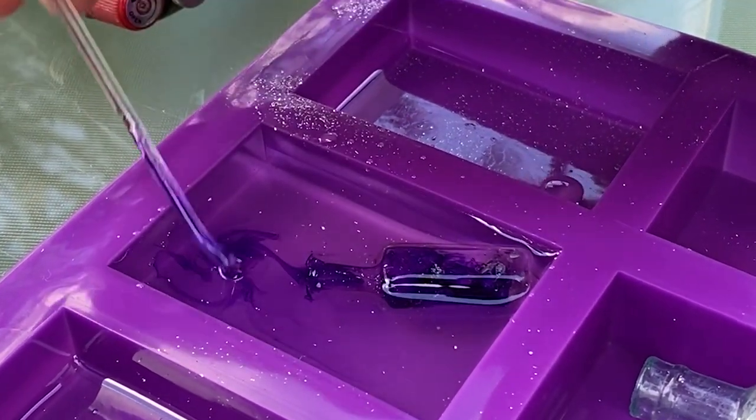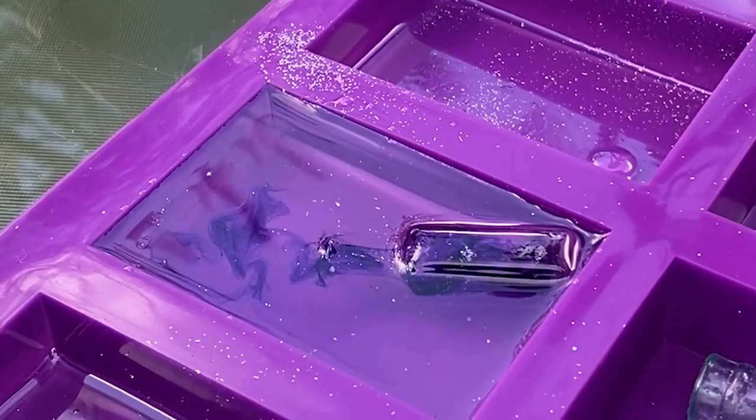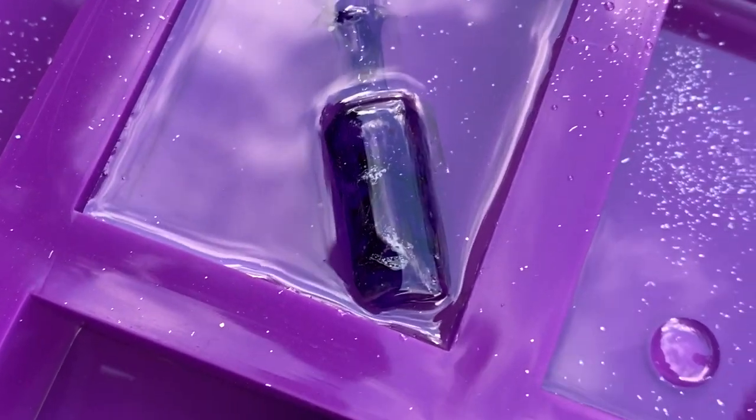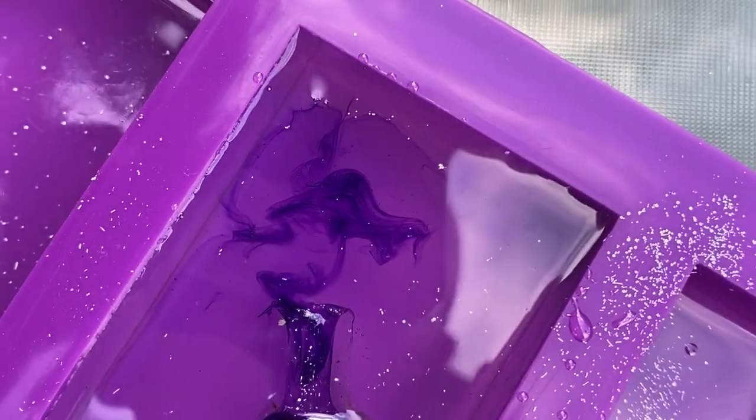I'll show you now a bit closer up. It's hard to really see right now because the purple is the same colour as the mould. So the purple dye is very similar. There you go, you can just see how that's gonna look. It's like a magic potion. Pretty happy with that.